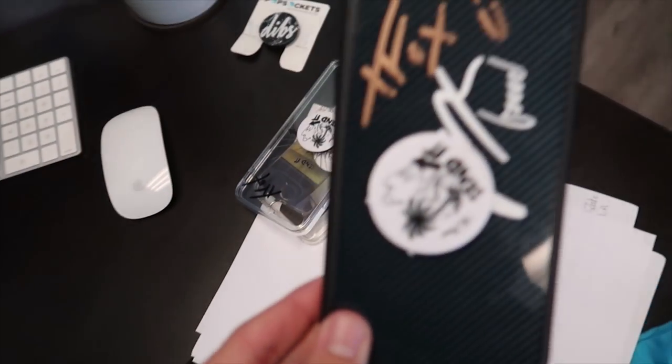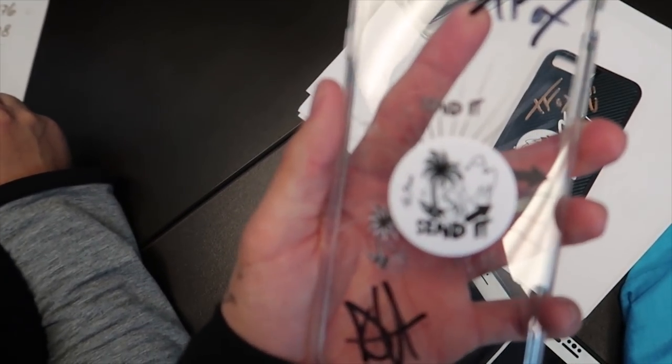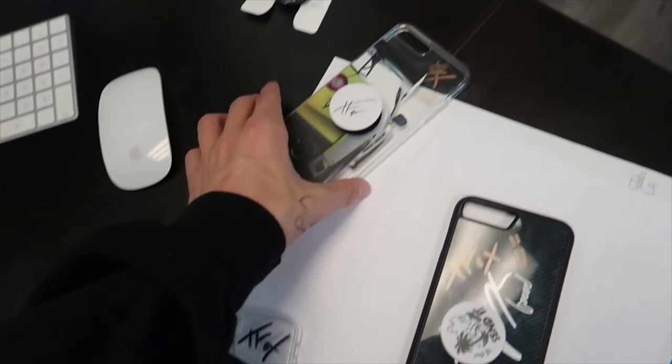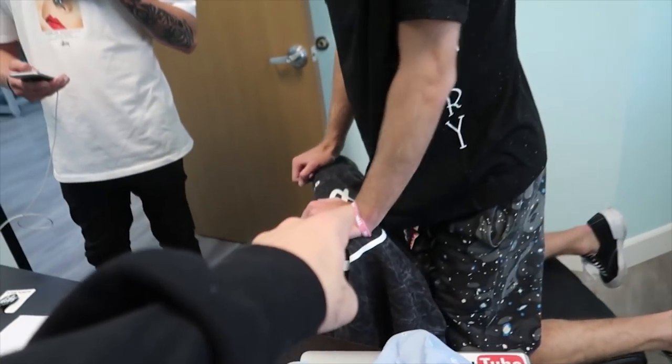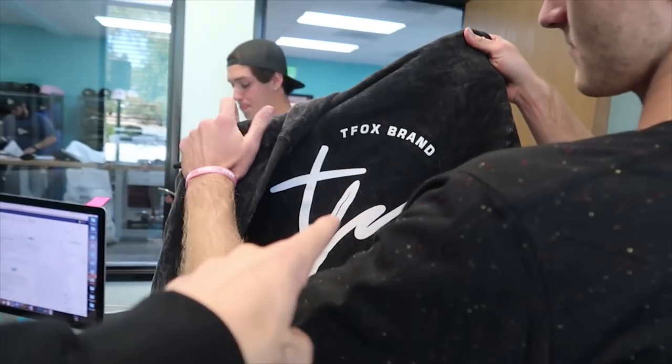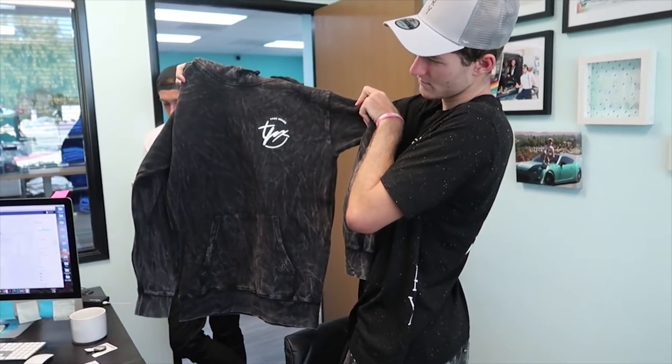Let me show you guys the inventory right here. So we have, this is my old phone case that we just signed. Then we have the new tattoo phone case with the tattoo pop socket that we signed. And then we have this right here. This is Dylan's right here. So we put all these up, they all sold, as well as this hoodie. We put an unreleased hoodie up on the website. So one of you guys bought this and it does not come out for 2 or 3 more weeks. It's an acid wash hoodie.